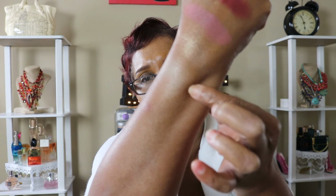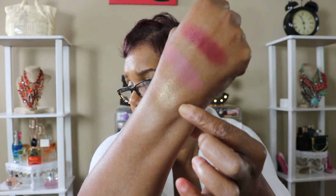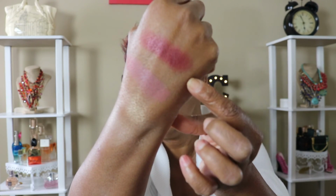I'm going to blend it out as much as I can on my arm. That's what it looks like there. That's Daylight. That's Twilight. Those are the highlighters. That's Cinematic in the blush, it's a matte, and Infrared is a satin. So I picked those 4 up on the day that they were half price during the 21 days of beauty.